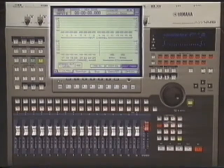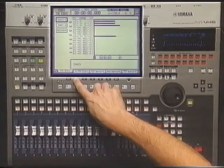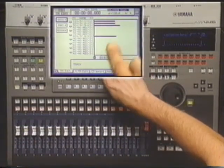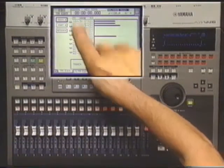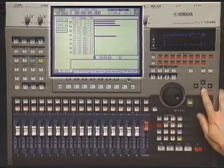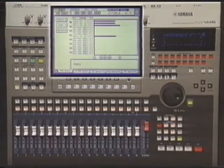Let's take a brief look at editing on the AW4416. First, press Edit, then F1. This is the track edit screen. Here you see bar graphs representing the audio data on each track, the track name, and whether or not they are paired for editing. If you want to work on adjacent tracks as a stereo pair, just select the heart icon, then press Enter to pair or unpair them.